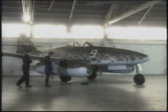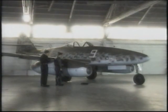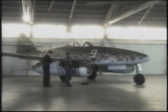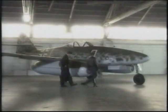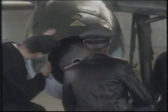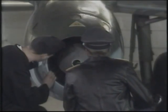Seen here in its operational camouflage, it's easy to see how the sleek and rather menacing lines of the 262 impressed its eagerly awaiting crews. They would be the first servicemen in history to work with the new technology, the jet engine. Today, 50 years later, our fastest aircraft rely on this technology, which first saw service in this truly remarkable German design.